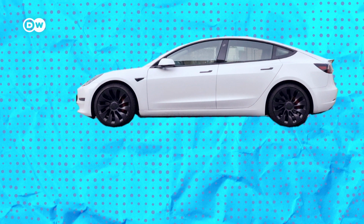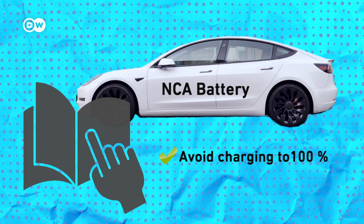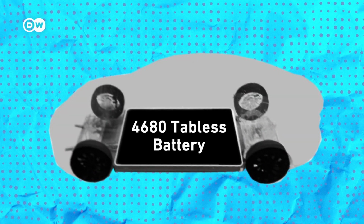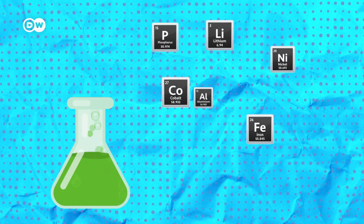Because my car has an NCA battery, I need to follow the guidelines for this particular battery type, which includes avoiding charging it to 100% all the time. But this isn't the guideline for every single battery out there, and it's not necessarily what applies to the LFP battery, and might not apply to Tesla's newer 4680 tabless battery either. So you really need to find out what your EV's battery chemistry is.